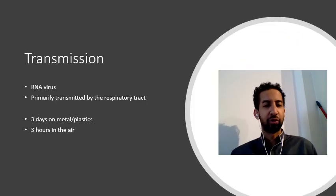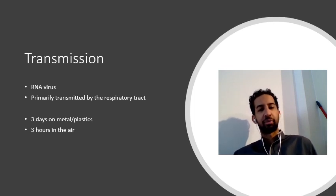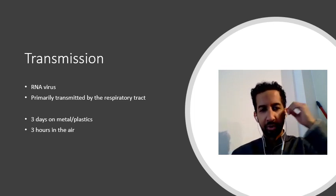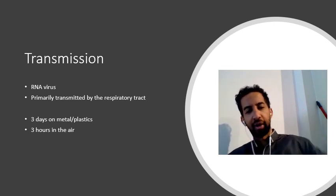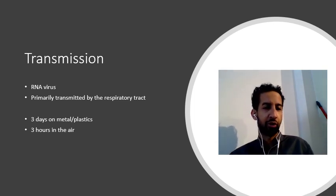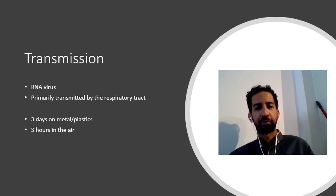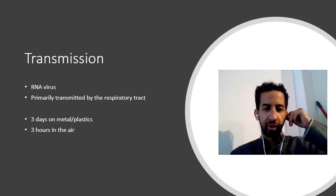It's important to note that COVID-19 is an RNA virus and is primarily transmitted by the respiratory tract, by respiratory droplets, which can be suspended in the air when someone coughs or sneezes, and also by tiny molecules which can also be suspended in the air.